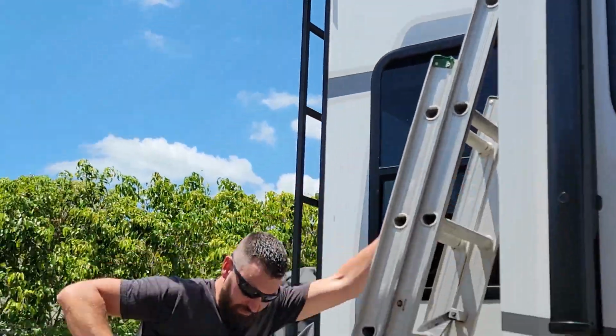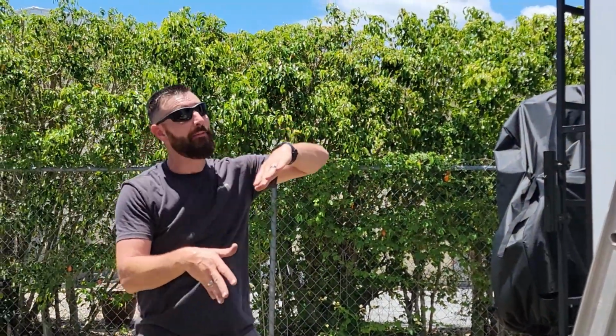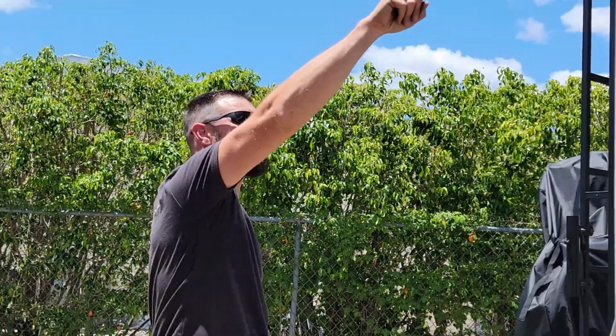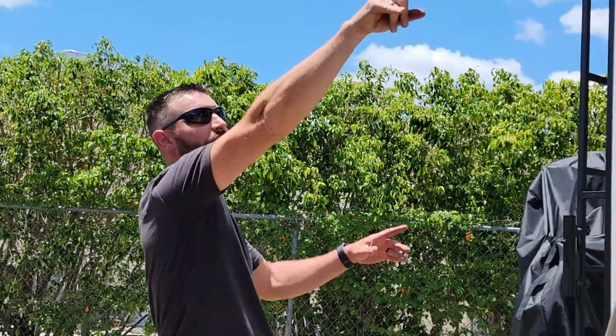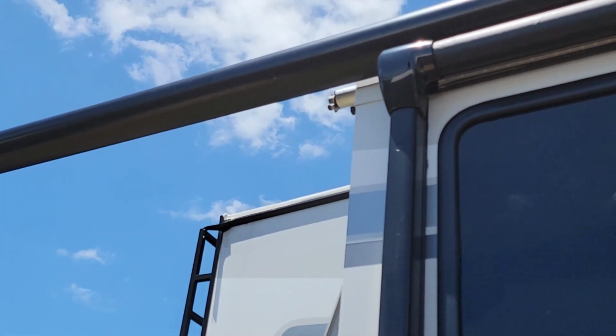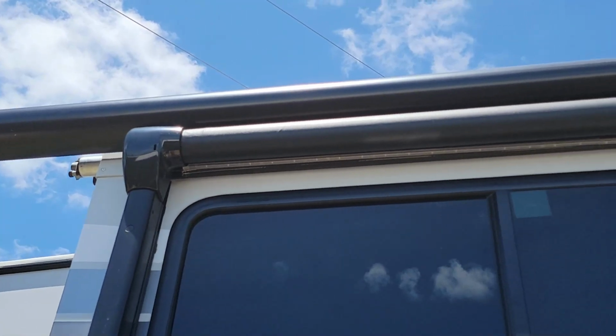Because the problem is, this can't come down because this is in the way. But this is in the way, and therefore I can't get up to it to make sure the center is locked in. The center's not locked in. So let me get up to this screw first, see if I can unscrew it.